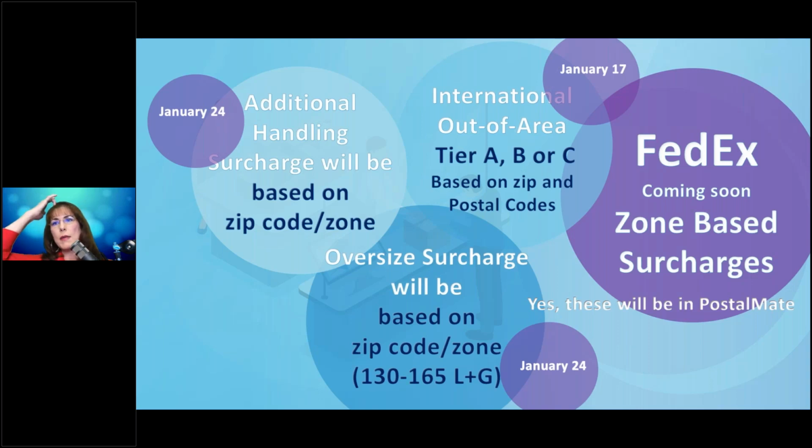Now, is there a map showing the zone map for US and international? There is not a map for international. There is a book for international, and you can download it as a PDF. For FedEx right now, it's the International Out of Area Surcharge Zone Book. So Google that, and that'll be something you can do.